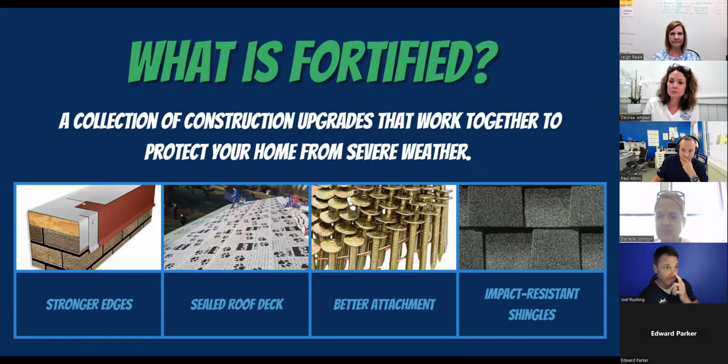Well, I have a question for Danielle. Are there any other companies besides NCJUA and Frontline that give discounts for a fortified roof? Not that I'm aware of. ICAT may, but not that I'm aware of, and I've been doing this a long time. They'll ask about it, but they don't actually give a discount for it. But Frontline, I write a lot with Frontline, and they do, for sure.